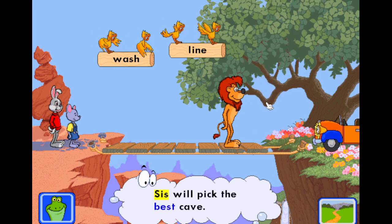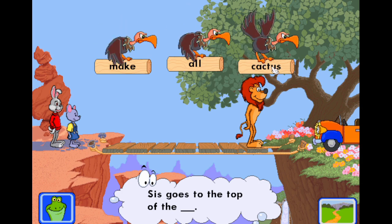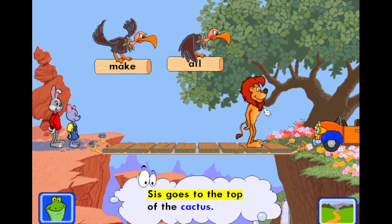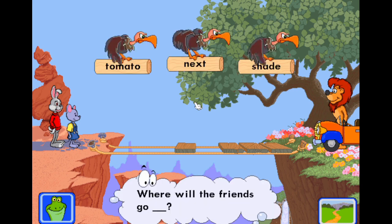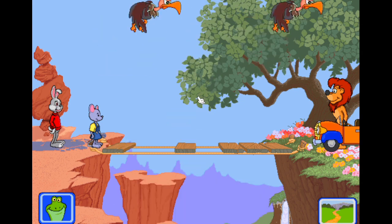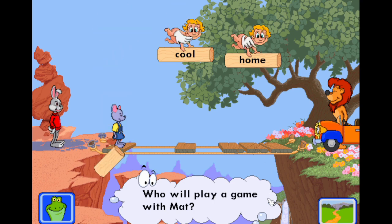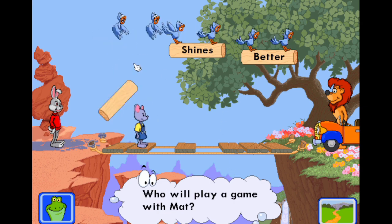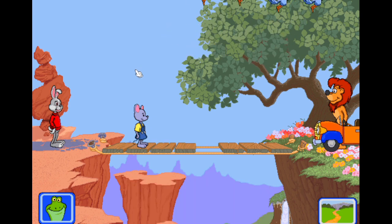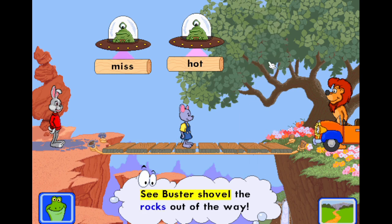Best. Sis will pick the best cave. Cactus. Sis goes to the top of the cactus. Next. Where will the friends go next? Play. Who will play a game with Matt? Who will play a game with Matt? Rocks. See Buster shovel the rocks out of the way.